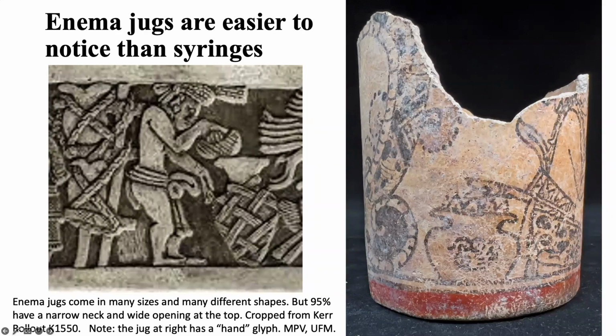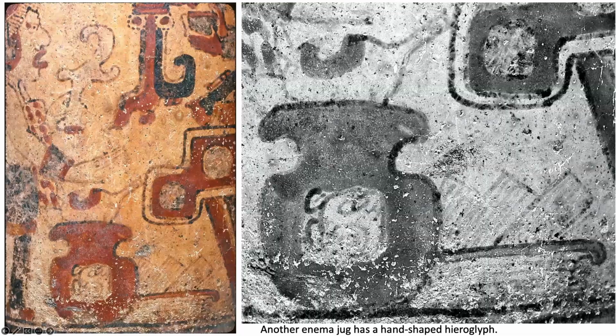And we're going to talk about what's sticking out the top, and notice the hand hieroglyph. So that's a relatively common hieroglyph. We're going to see that more and more. So here we are again.